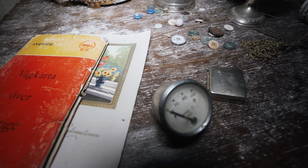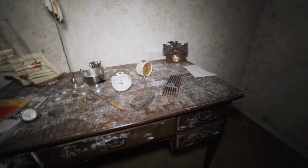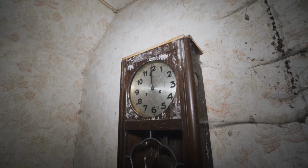There is a model ship, a flag, also a tiny purse. Next to some alarm clocks. A cuckoo clock even over here. Wow. And then talking about clocks, look at this one. Actually, I've seen a similar one multiple times before in France. So it's nothing typical Swedish.